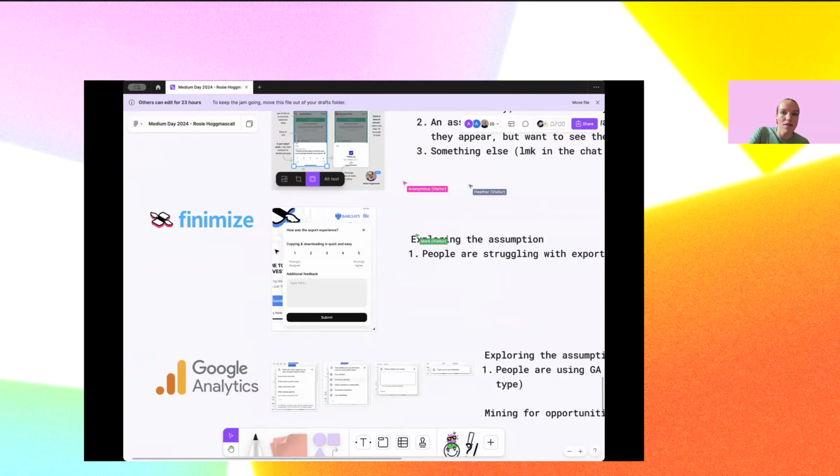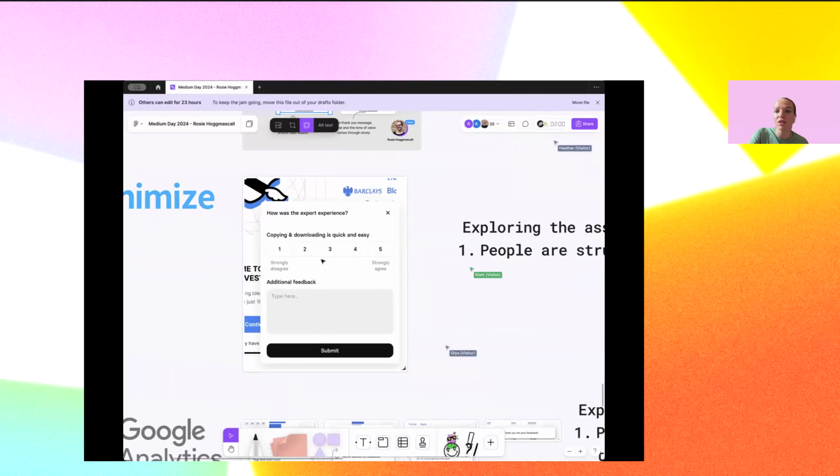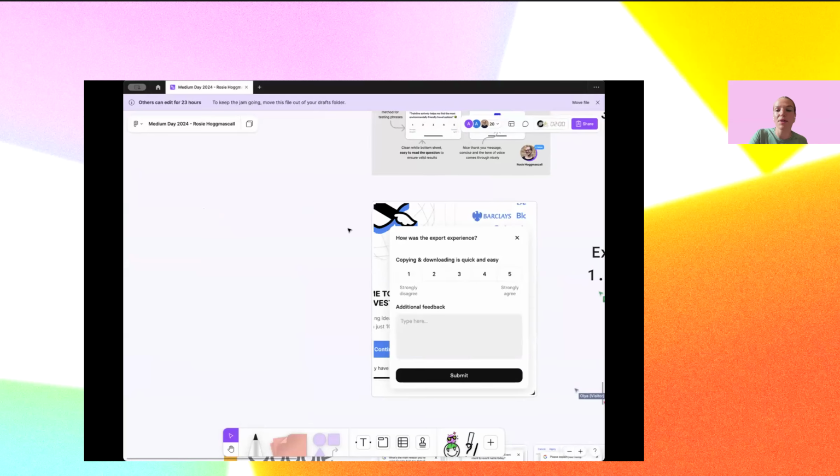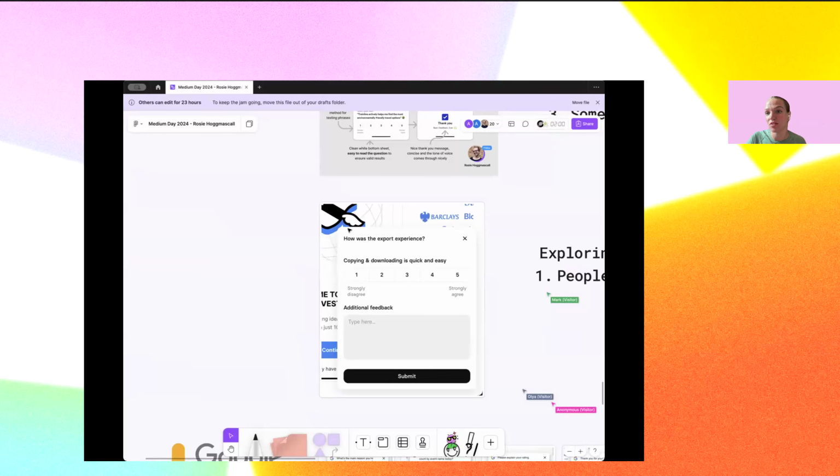Another one, Finimize. Finimize is a really cool app. Oh, it's not Finimize actually, it's Mobbin. Wrong one. Mobbin is an app that helps you look at app screenshots. So if you want to do some research, you can see the whole onboarding flow of Bumble or Tinder or any product you want to see. And then you can download the file.